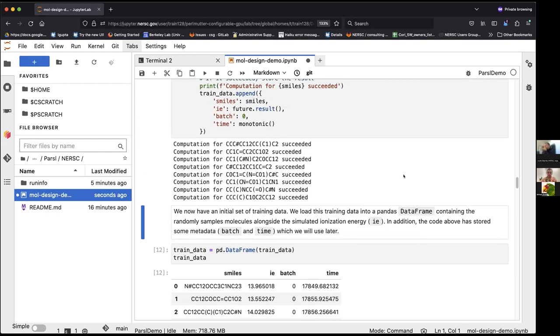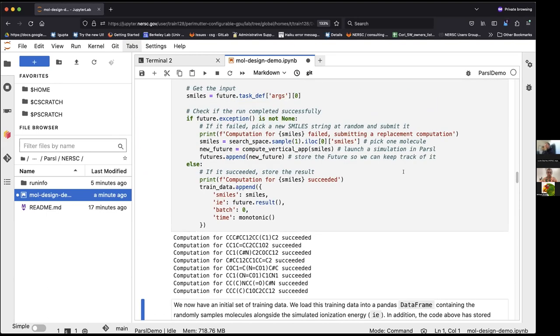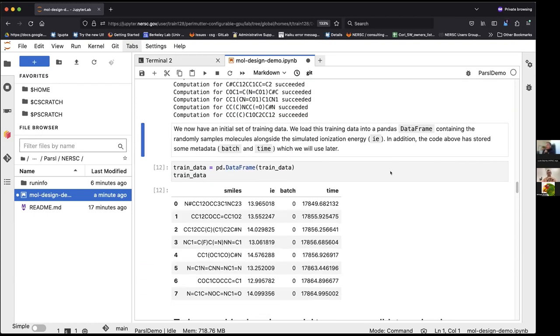Oh, I think tasks here fail. I think the simulate is just part of that simulation package, I don't actually know. But some of these simulations can actually fail.